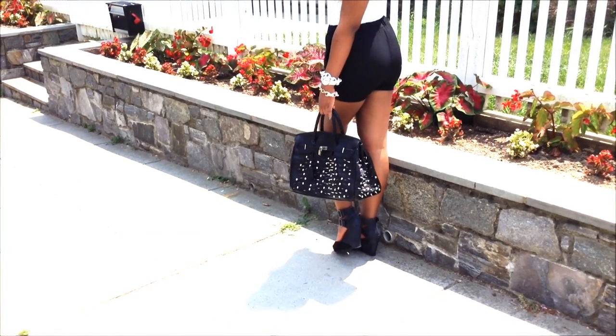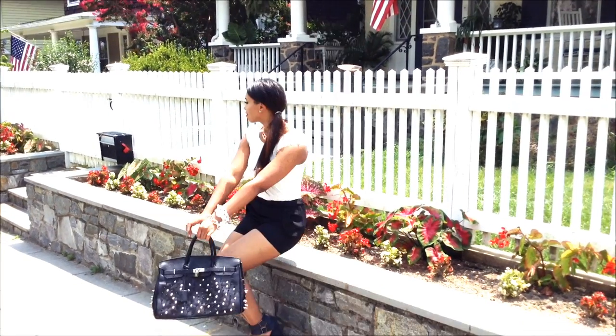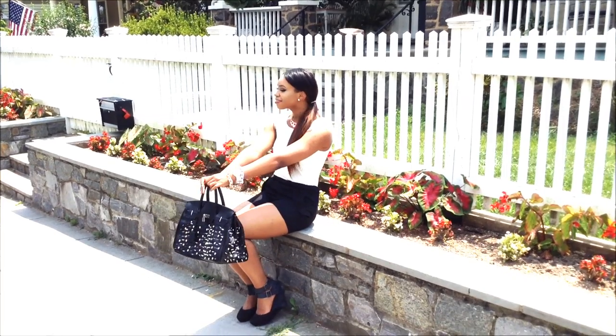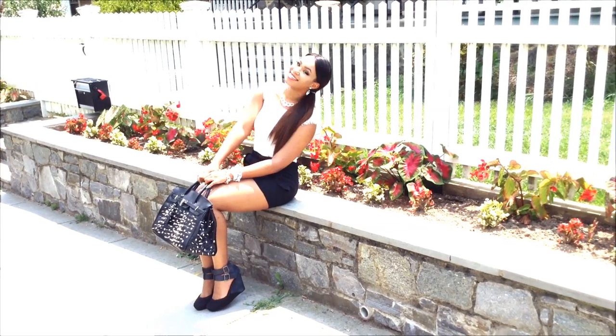This look is extremely classy. So to put some edge to it, I paired it up with my Lady Gaga customized bag from baginc.com. So this instantly turns the look from classy to classy with edge.